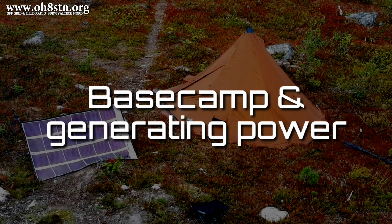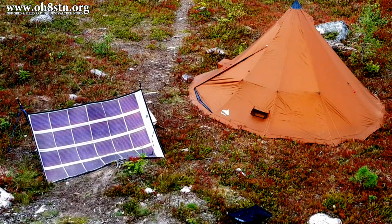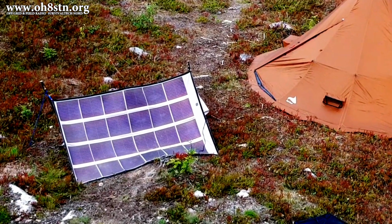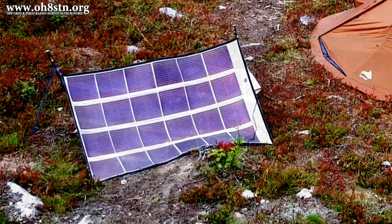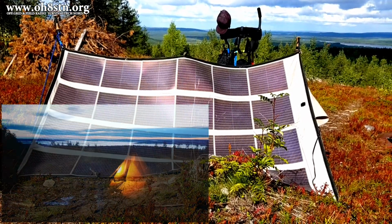So here's the base camp, and as you can see, I went ahead and set up the PowerFilm FM16-7200. This is my primary solar generator for the camp. And naturally, it supplies power to my radio, but it also supplies power to my YouTube gear and to the lighting inside the teepee.